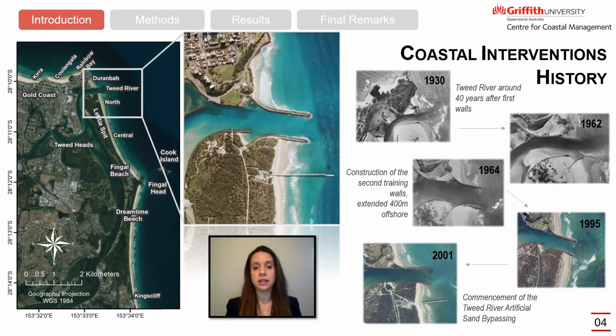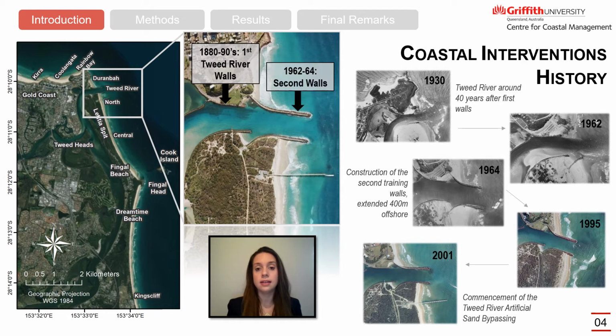Before I go forward into methods and results, let's take a brief look at three important coastal interventions that happened in our study region. In the late 1800s, the construction of the Tweed River training walls provided a structure for Letitia Spit fixation. Later, in the 1960s, the extension of these training walls obstructed the northward sediment transport, leading to severe erosion of the Gold Coast beaches. After 4 decades and several measures trying to restore the sediment balance, an artificial sand bypassing system was installed, solving the chronic erosion of Gold Coast, but causing some changes in Letitia Spit.